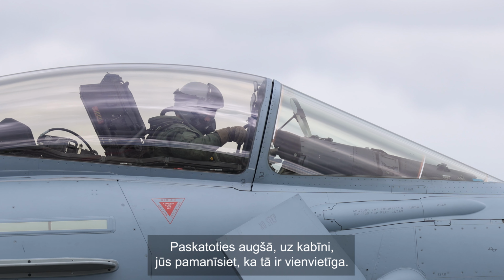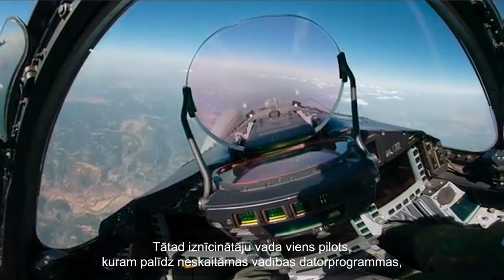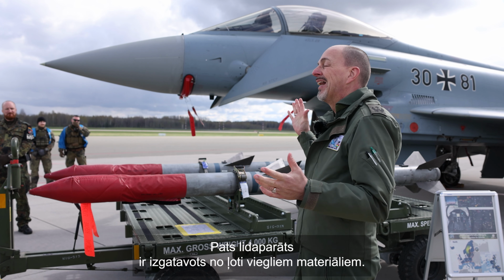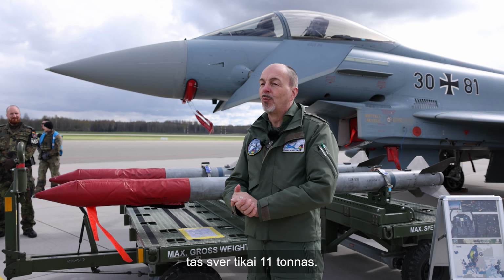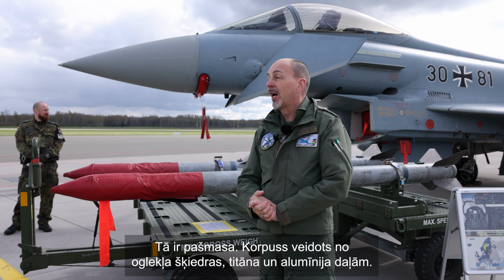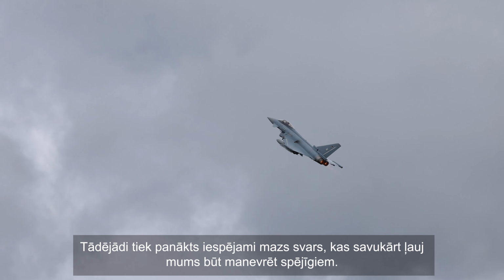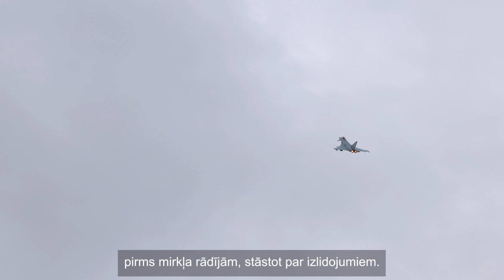As you can see, if you look up there, it's a single seat aircraft, so there's one pilot in there and a lot of computers helping the pilot out, doing his job and doing his work. The aircraft in itself is very lightweight. You can see it's fairly big, but it only weighs 11 tons if it's completely empty. It's made out of carbon fiber, titanium and aluminum, so it's very lightweight. That helps us with, for example, what we saw before, these kind of takeoffs.